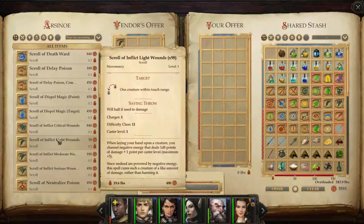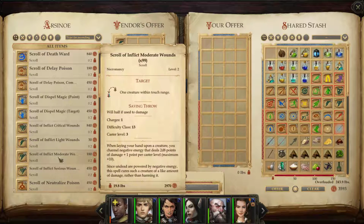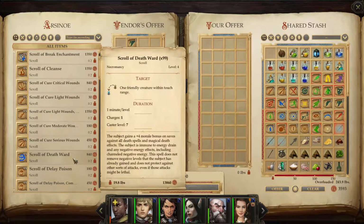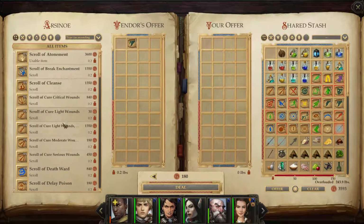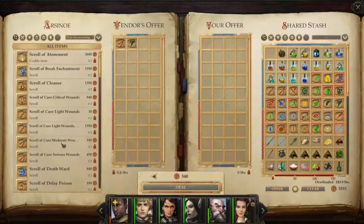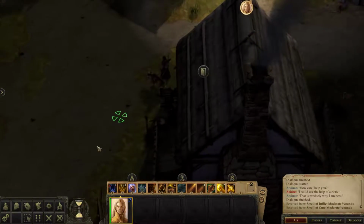Inflict light wounds, 1d8 plus caster level, which is 1. So this is curing 1d8 of her wounds. This is 2d8 plus 3. Let's get one of those for her. Try to cut down on the resting. And a couple of scrolls of cure moderate wounds. Let's do that. Alright. So we're ready to go now.